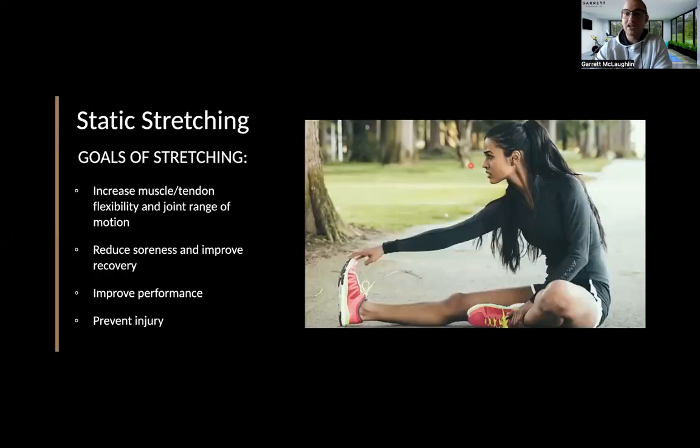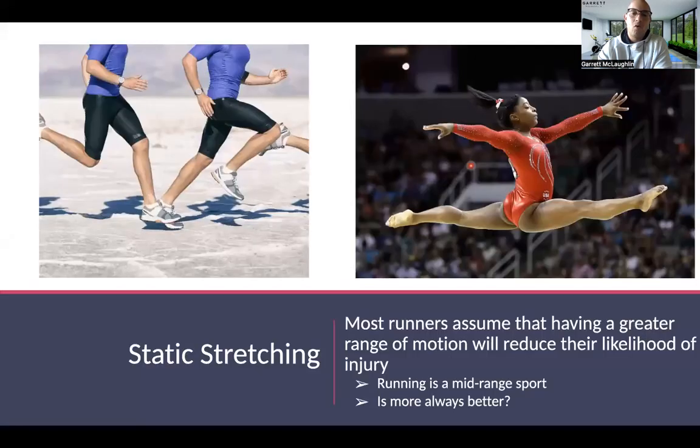Now, from a static stretching standpoint, so you can see here in the picture, I just realized, looks like my friend Janelle. If you're sitting statically holding this position, trying to stretch the tissue, lengthen the tissue, this is kind of what you'll see from a static stretching standpoint, as opposed to dynamic or with the dynamic warm-up. Goals of static stretching: increase muscle tendon flexibility, joint range of motion, reduce soreness, improve recovery, improve performance, prevent injury. Those are the things we're aiming for as most people add static stretching into their routine or think they need to incorporate it.